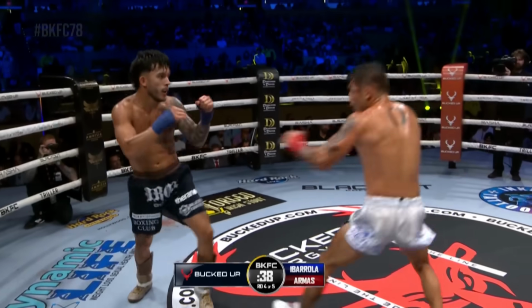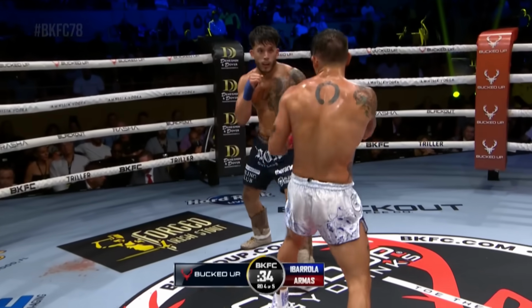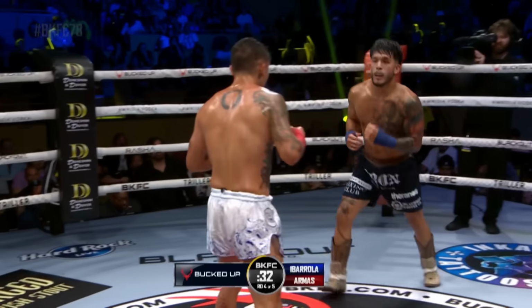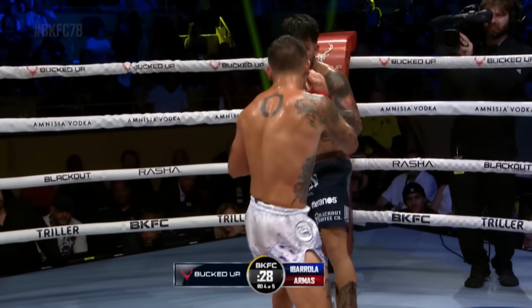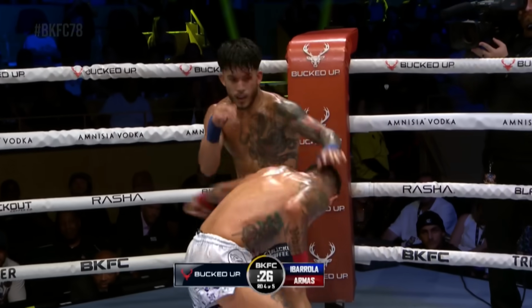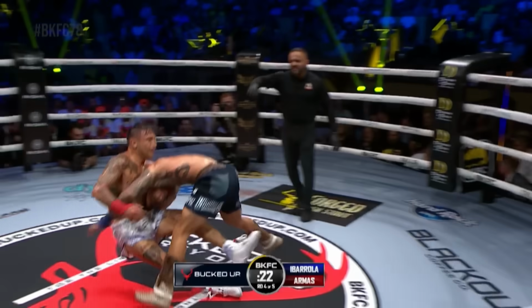Jab to the body. 35 seconds remaining, round 4. Slight trickle of blood from Justin Ibarrola's left eye. I mean, this is definitely a pace not that Ibarrola wants. This is exactly what Armas wants.